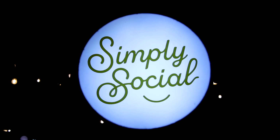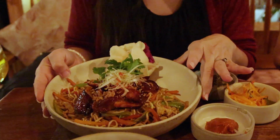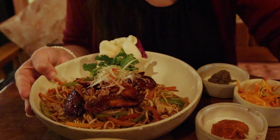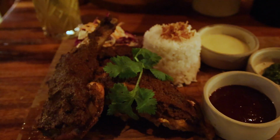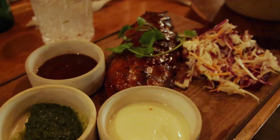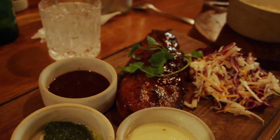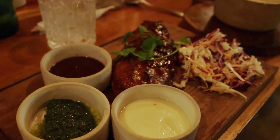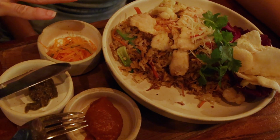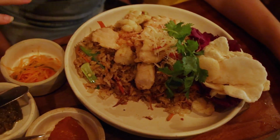Called Simply Socials, and we're super excited because the food looks amazing. I don't really know the names, but we have some sort of chicken noodle over here with some sides. Sumner got some spicy chicken with rice. Marcus has some barbecue pork, also coleslaw and some sides. Cynthia is the most Balinese over here. She got the fried rice, very popular in Bali. Seafood fried rice with some sides.